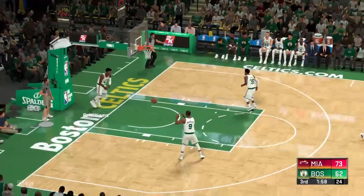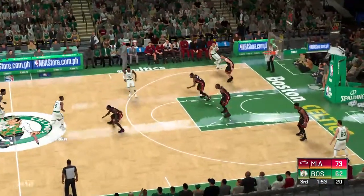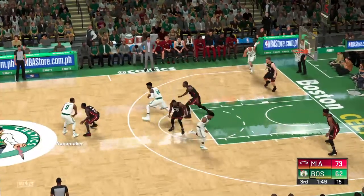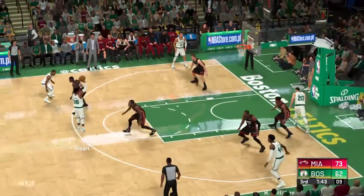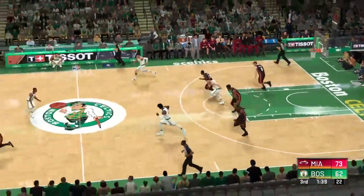Oh, and the lead gets bigger on a ridiculous offensive sequence. That dunk alone would have been spectacular. Never mind it coming at the end of an alley-oop. Here's Wanamaker. 11-point game. Outside, Smart. And he can't stop the run as he misses.